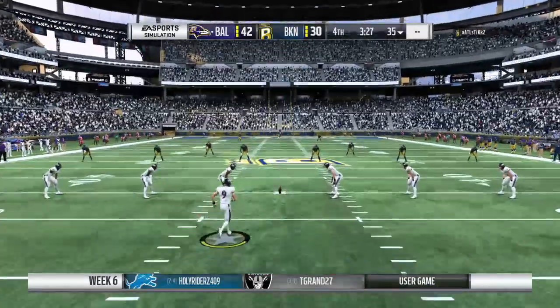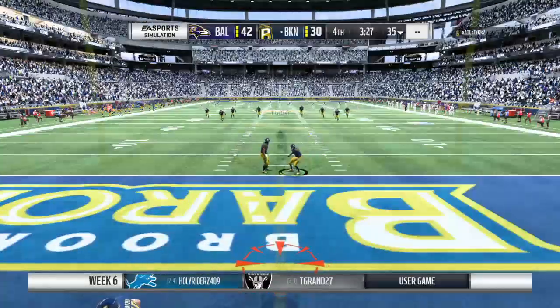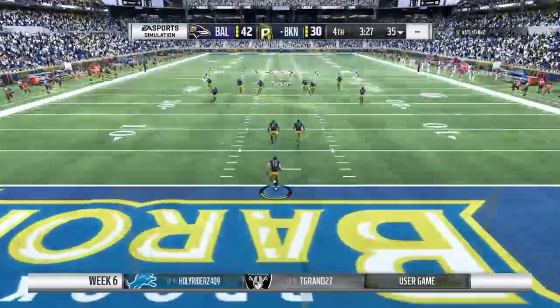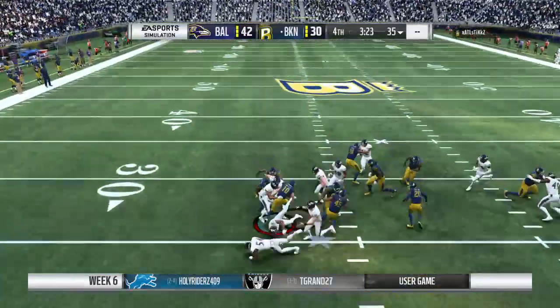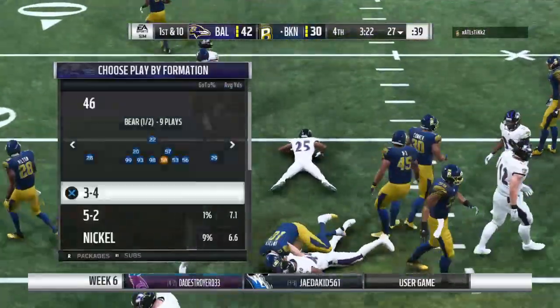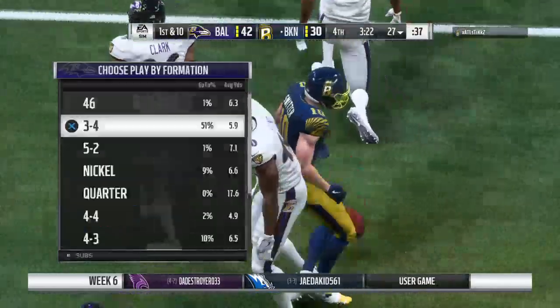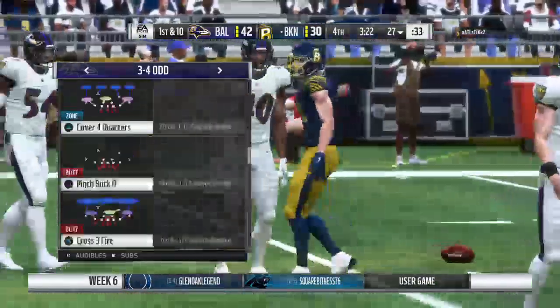Here's Tucker now out to kick this one away. That'll be taken in the end zone. And he'll wind up getting an extra couple yards here for his trouble as he'll bring this one out to the 27. Now this offensive unit ready to see what they can do here.